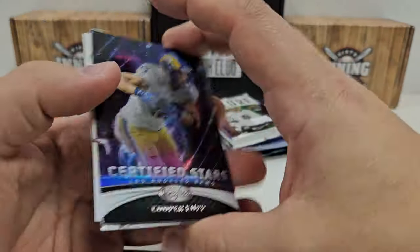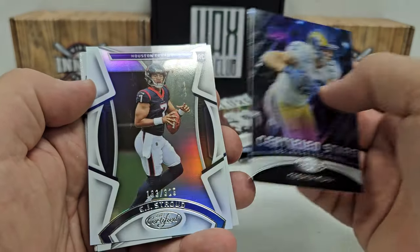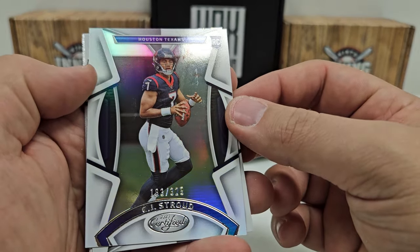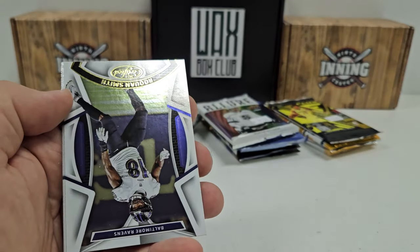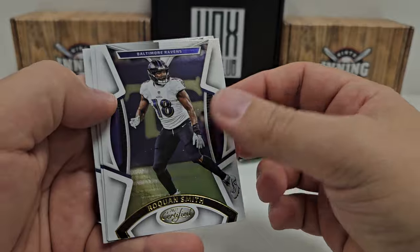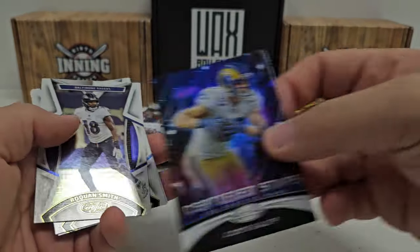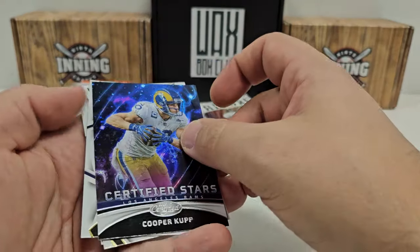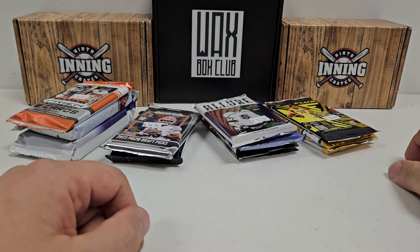So, Cooper Kupp starting us off here. Certified Stars. Cool looking card. CJ Stroud. I'll take that. Wish it was a lower number, but I'll take it. 325 CJ Stroud. That's a nice one. That is a very nice one. We'll set that aside. And then probably just base, Rashaad Smith, Burns, and Adam on the end. I'll just double check that Certified Stars for Cooper Kupp. No numbering or anything like that, because a lot of times you get two numbered cards per pack. Not the case this time.